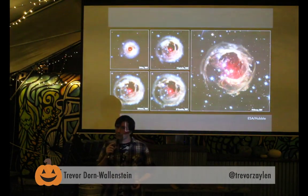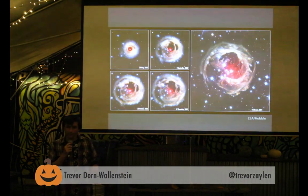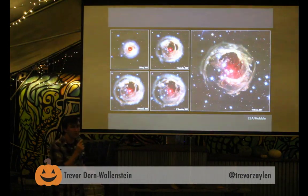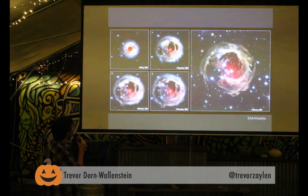This is V838 Mon, and in 2002 it went through an outburst. It got a lot brighter. And so scientists followed up with the Hubble Space Telescope and took this collection of images from which that cool-looking GIF was made. And in this collection of images, we can kind of see this expanding shell of stuff.